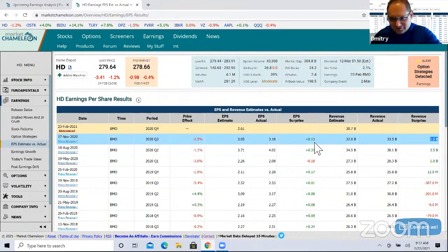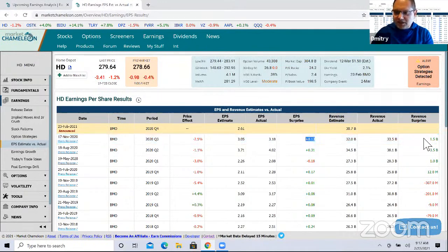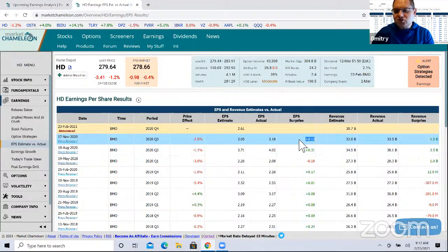And I try to show this every day because there's always this anticipation: if it beats, the stock is going up; if it misses, it's going down. But that's not the case, because there are two reasons. There might be more than two, but the biggest reason is that this beat is only one metric and doesn't tell you the full story of the report, right?